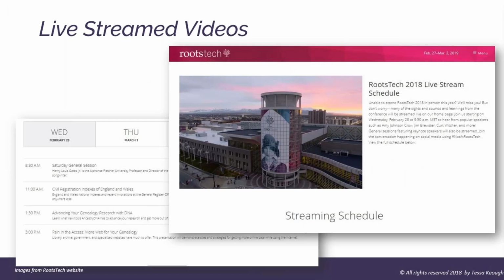Now, live streamed video is all the rage now. As technology continues to improve and we can use our smartphones to stream and record video, we're able to take the presentations, conferences, and exhibits to the viewers. This has been a real benefit for individuals who cannot attend a conference and for the organization to share some of the event with viewers at home.